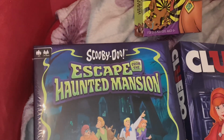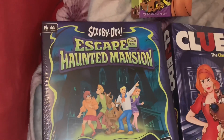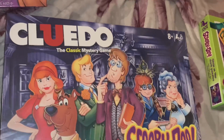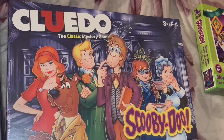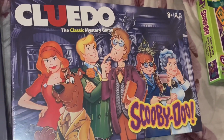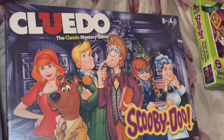Then we have Escape Haunted Mansion, which was a gift from my brother this Christmas. Cluedo, which was a gift for JayBee's birthday. I think we still need to play that. Yeah, maybe we could do that either personally or for a video, maybe even via Zoom. That might be a fun little podcast special there.